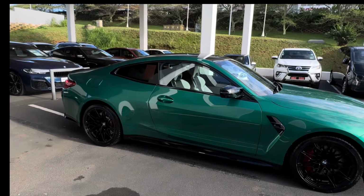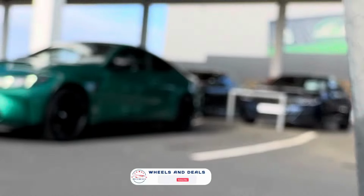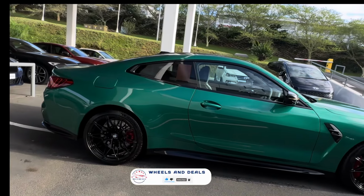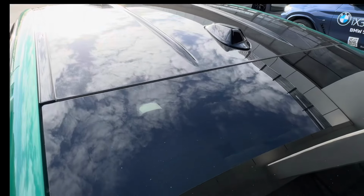The side profile of this M4 showcases its sleek and aerodynamic lines, with a long sculpted hood and short overhangs that emphasize its sporty character. On top of the roof, you get a carbon fiber touch and an advanced shark fin antenna.